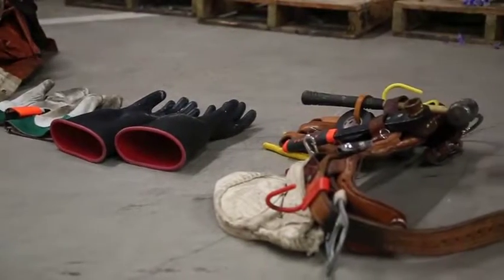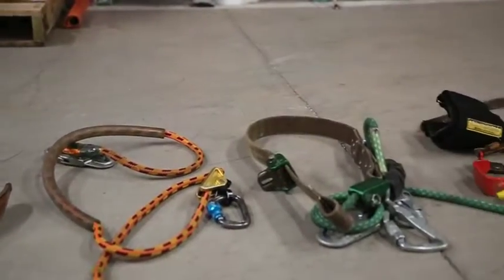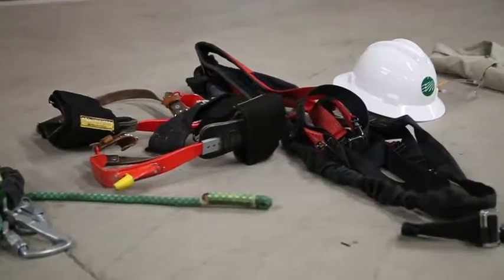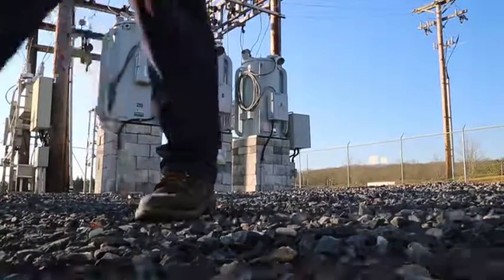In addition to these standard items, line workers may be required to wear equipment belts, tool pouches, safety straps, and other types of equipment. A line worker's gear typically weighs about 50 pounds. That's a lot of extra weight when working in dangerous conditions. Next time you see a line worker, be sure to thank them for keeping the lights on.